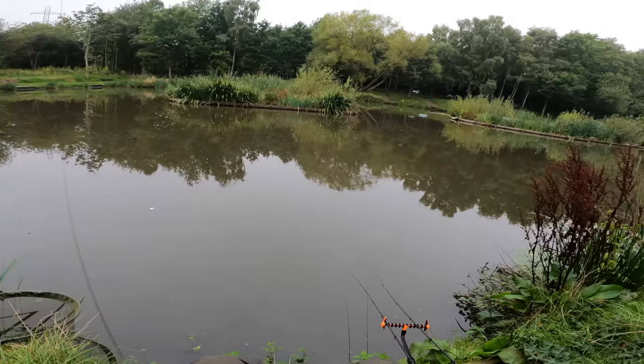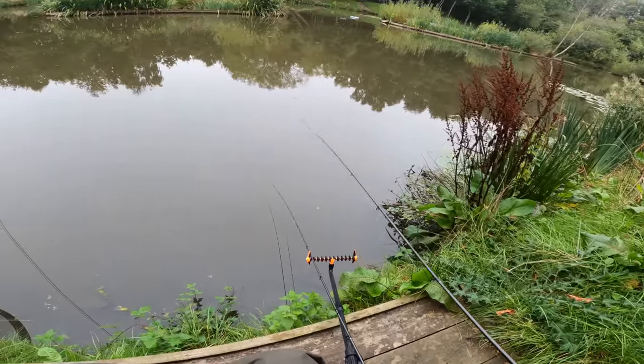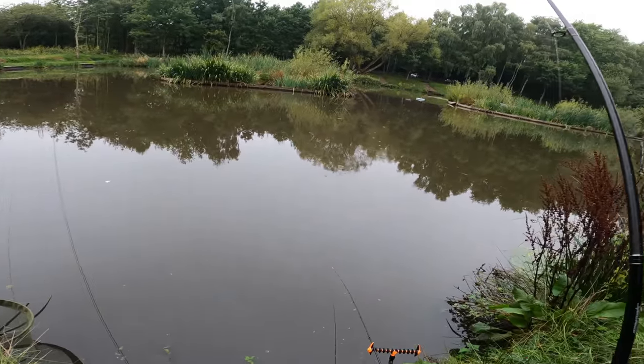Nothing yet. But it can take a little bit of time for the swim to build up. In about 15 minutes, I am going to recast this right hand rod. I'll leave that left hand rod in a little bit longer.